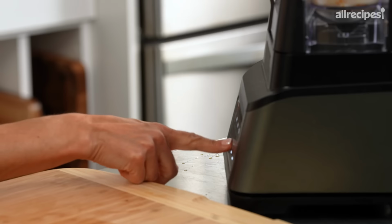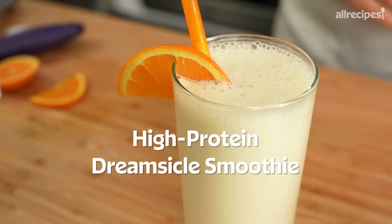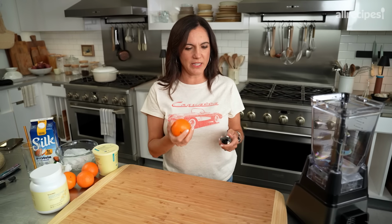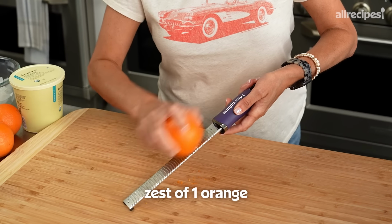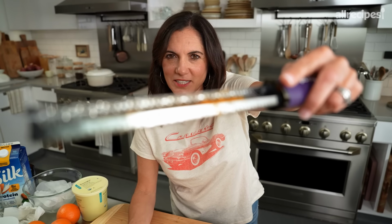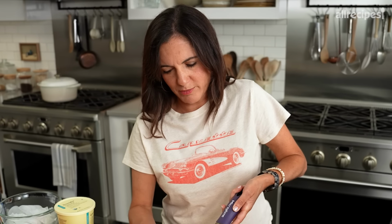Well, I can't talk about protein without including a smoothie. This is not your ordinary smoothie. How about a smoothie that tastes like an orange Julius, or that tastes like a dreamsicle or a creamsicle? That's what we're about to make. 1 orange, you wanna zest it, so I've washed it because the zest is going in here. So we're gonna zest the orange, and then I'm going to peel it and cut it up into the segments. Can you smell it? An orange Julius, for those of you that don't know, is just like a creamsicle shake.